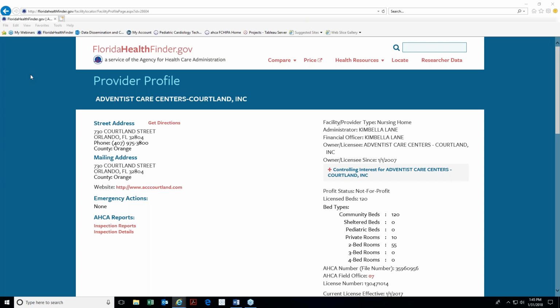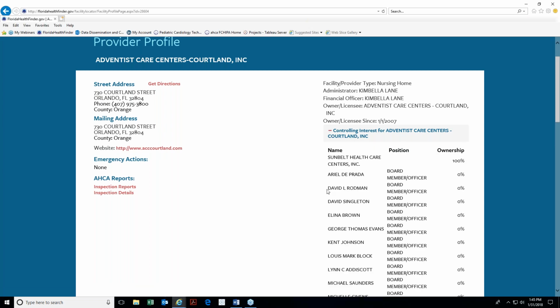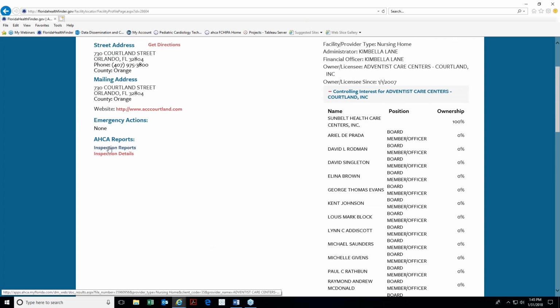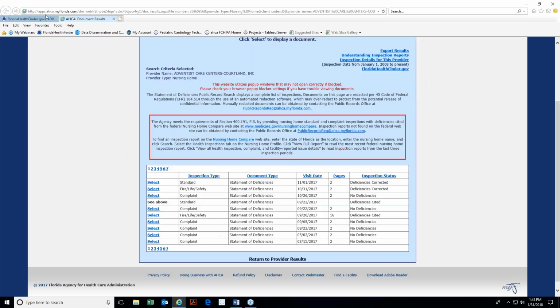Information on a profile page includes street and mailing address, a link to their website, administrative information, the owner or controlling interests. You can click to expand that menu. License information, including that license effective and expiration date. And then under ACA reports, a link to inspection reports. If we click here, we will go to aca.myflorida.com. This is ACA's main agency website.